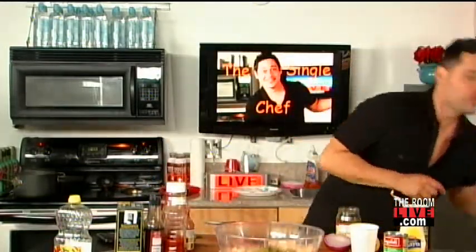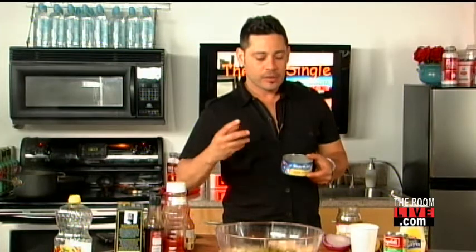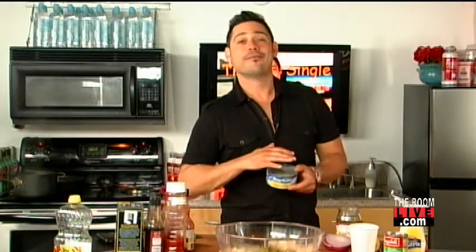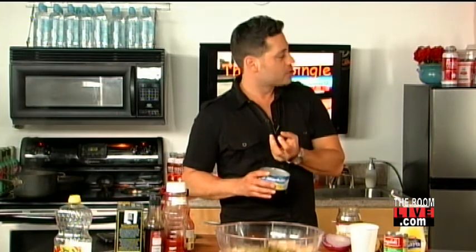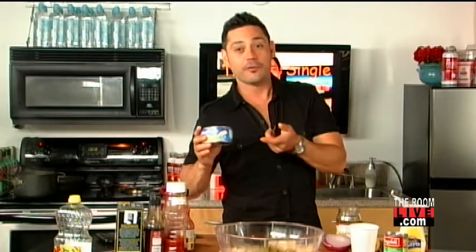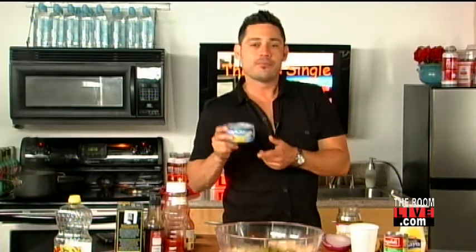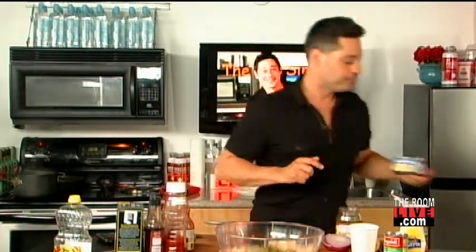I'm using Starkist, solid white albacore. The reason I'm using solid white is that some of the other kinds are a little too watery. They absorb too much water. They're too mushy, and I can't stand that. This one has a lot of meat in there. And it's obviously dolphin friendly. We don't want to be eating tuna that's not dolphin friendly, and Starkist is a pretty good brand. So try some Starkist albacore, all white albacore.